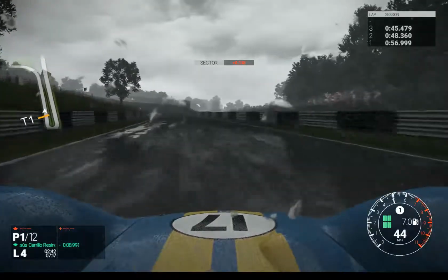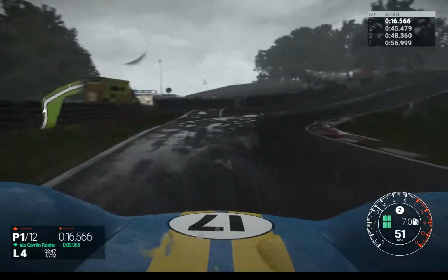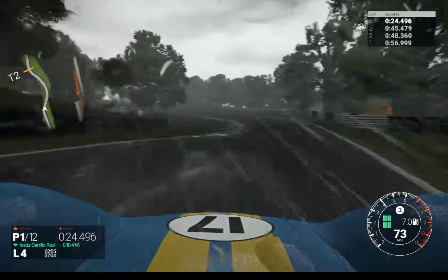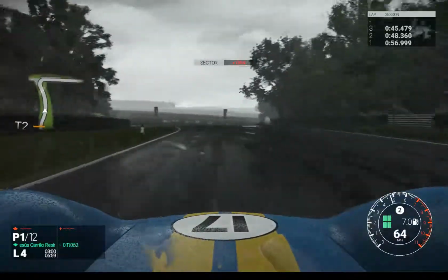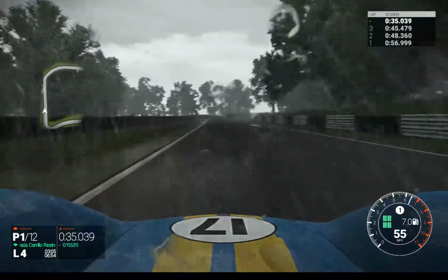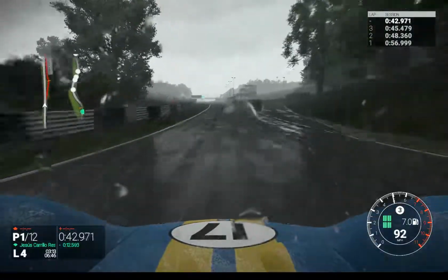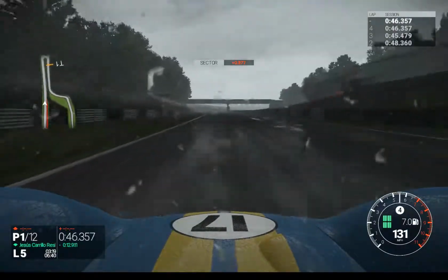Not really too worried about that lap time. I'm just trying not to do much lawn mowing. I've always found of the two historic GT1s, this and the Ford Mark IV, as much as I prefer the look of the GT40 or the Ford Mark IV, this one's always been easier for me to drive. I've always handled this one much easier, and the roar of it, don't get me wrong, the Mark IV has a pretty damn nice engine note, but this, rather nice.